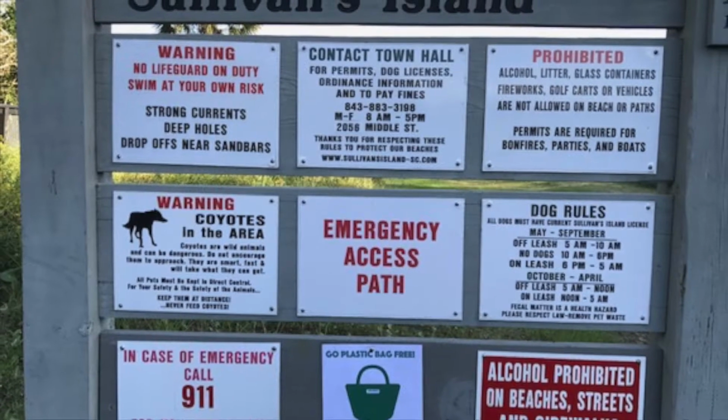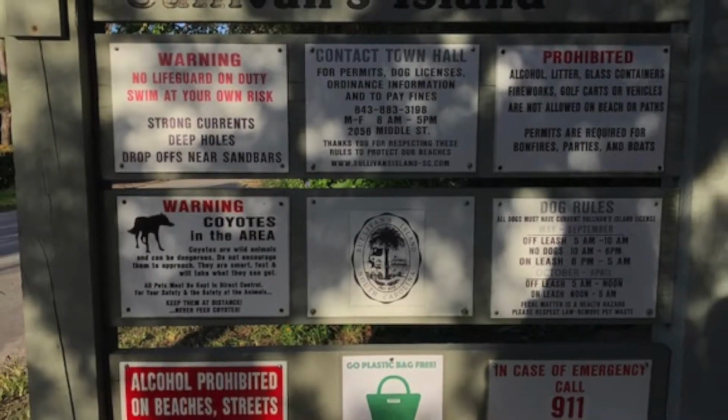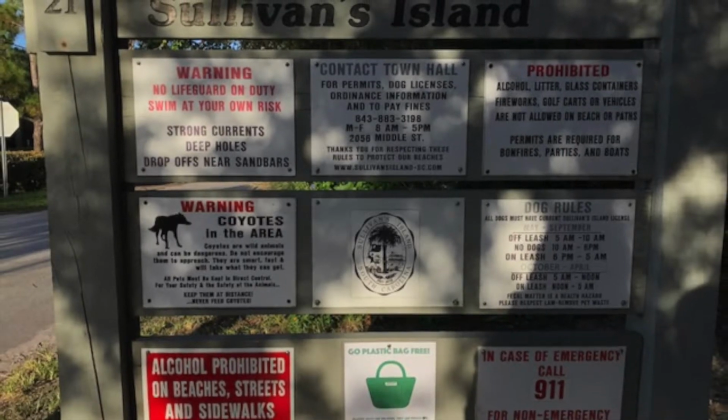I put up posters in restaurants on Sullivan's Island to warn people about the harmful effects of single-use plastic bags.